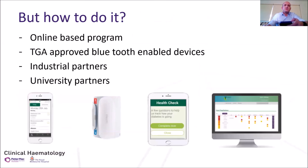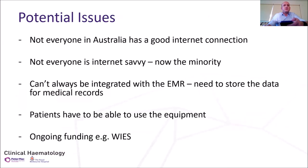So we've been using these devices. They're TGA approved, which means it's not a clinical trial. If you want to use one that's not been TGA approved, you're technically running a clinical trial. There's lots of industrial partners and we've been working with the University of Melbourne as well. The issues potentially are that not everyone in Australia has a good internet connection. I think it's getting better, but it's still the case. People argue that not everyone is internet savvy, but my 72-year-old mother has got an iPad and can work that well. So I think that's a bit unfair.